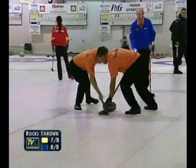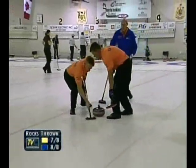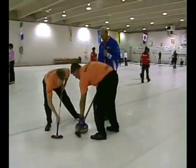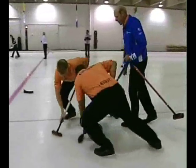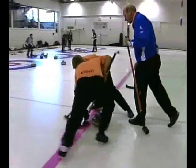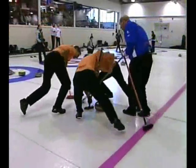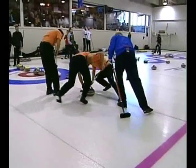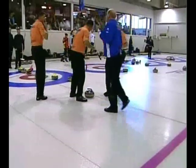Line's good. Line's good. Well, he's got lots of room, and he's got a lot of handle because he's seen a couple of rocks over curl on him. So he definitely doesn't want to have it over curl. Hard, come on. Wants to keep it right this side of the center line. Hard, come on. Keep her going. Beautiful shot. They don't quit till the end. That cuts it off good.